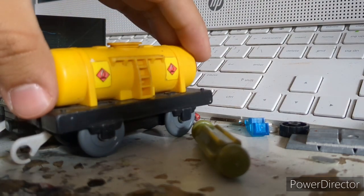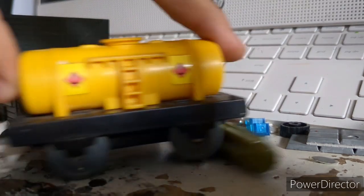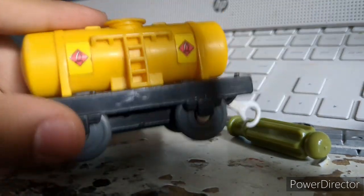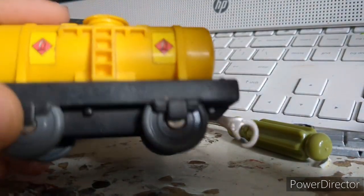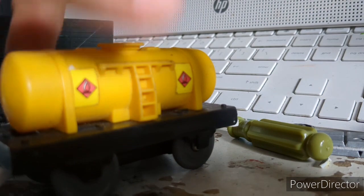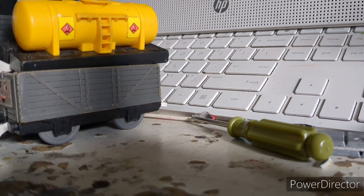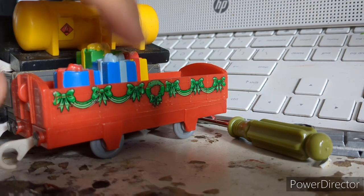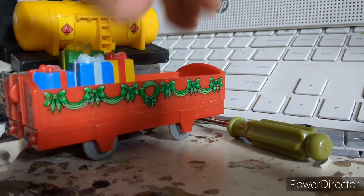Right here, we got a tanker. I do have a Soda Fuel tanker, and it kind of sucks that this isn't a Soda Fuel tanker, just a normal Japanese tanker, or just a generic Plarail tanker. I haven't looked into what the real basis of this tanker is, but either way, it's nice to just have. Besides, you can't be too needy sometimes. You just gotta let things be. Also, yeah, the Christmas wagon, which is really cute. Look at this. This is going to be perfect for the Christmas display.